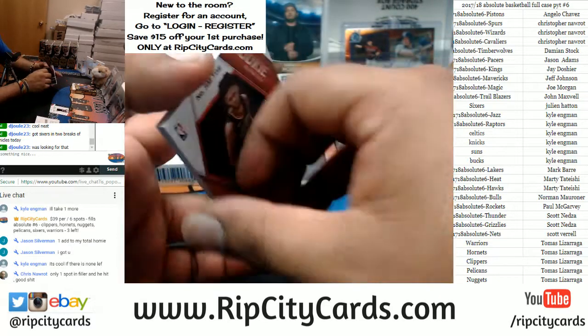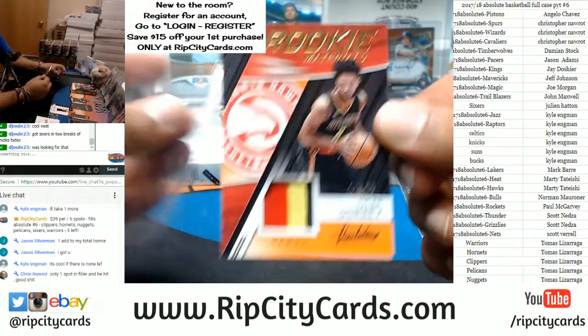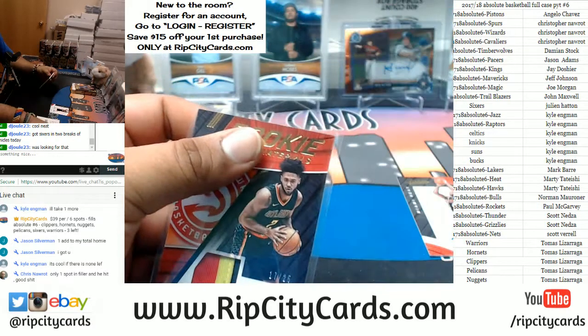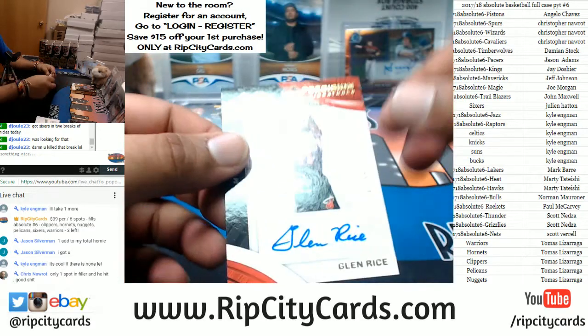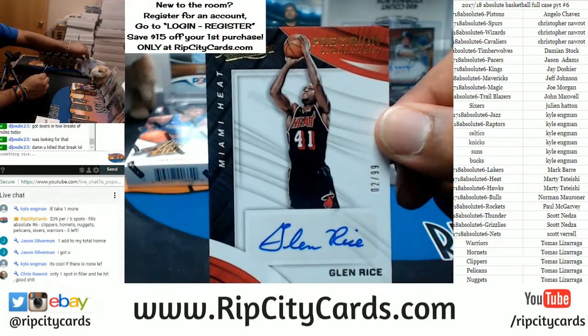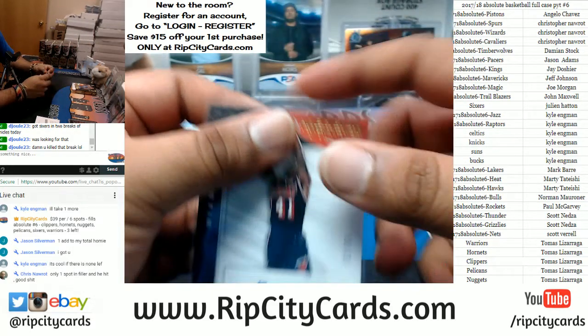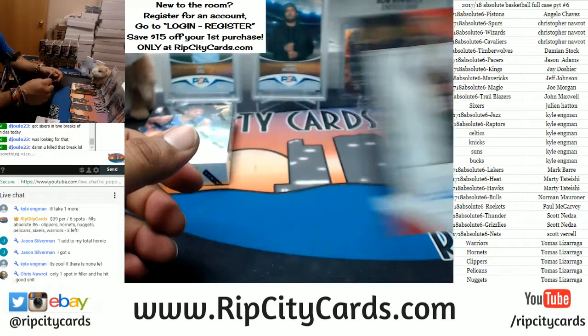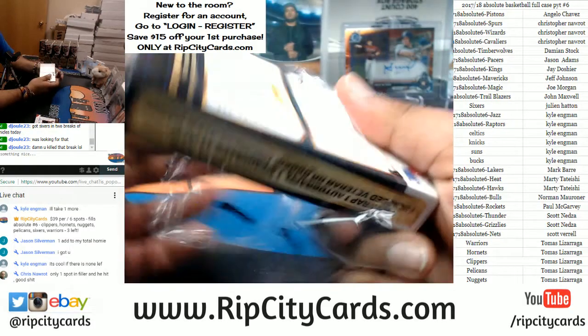All right, we got a patch here for the Hawks. Numbered to 25, Tyler Dorsey. Three-color patch for the Hawks. Very nice. And for the Heat, we have Glen Rice, number 2 out of 99. That's a nice one, too. Very nice. What else we got here?